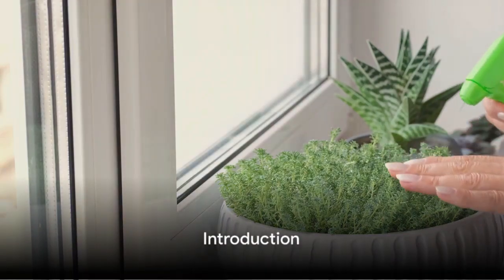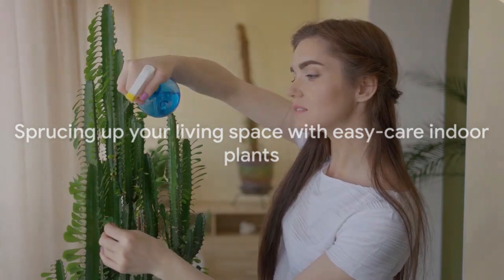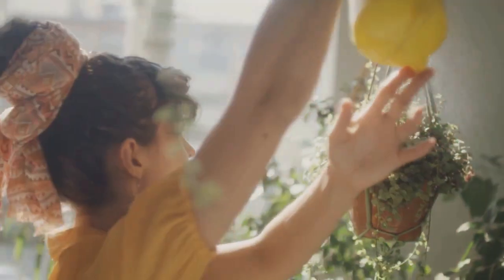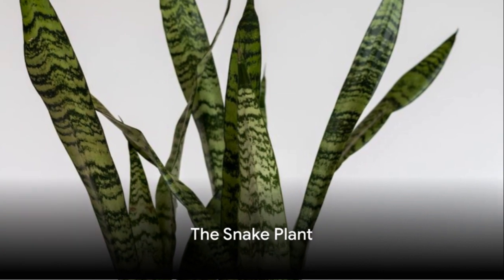Looking for easy-to-care indoor plants? It's time to spruce up your living space with some greenery that demands little attention, yet adds a lot to your home's ambiance. Stay tuned as we delve into a list of 5 indoor plants that are easy to care for. First on our list is the snake plant.